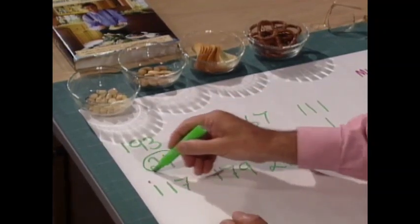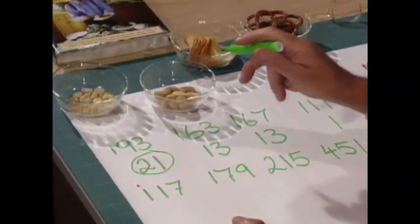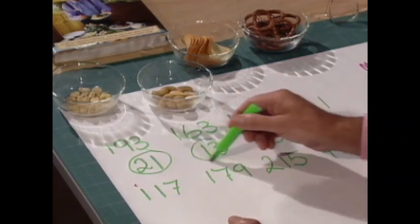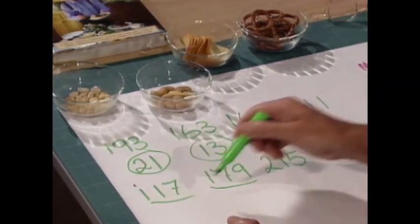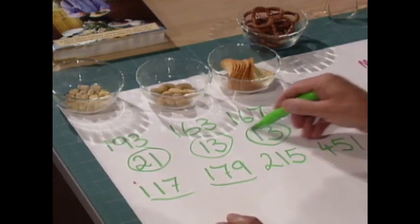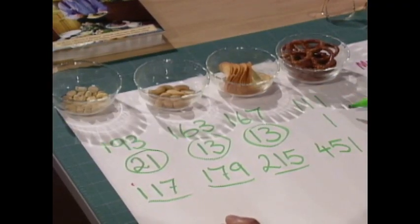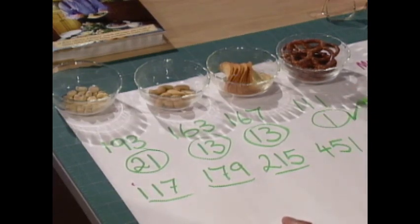193 calories, 21 grams of fat in just 1 ounce, okay? That's pretty bad news. How about cashews? Cashews are lovely, 163 calories, 13 grams of fat. This is sodium, by the way, the bottom line here. What about a good quality potato crisp or potato chip? 167, 13 grams of fat again, and up on the sodium at 215. A pretzel, now a pretzel I know is low in fat, but quite high in calories, 111, 1 gram of fat only, so that's good stuff. But 451 in sodium, that's beginning for people who are sodium sensitive to be a problem.